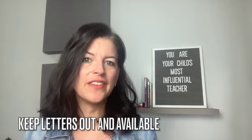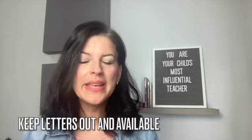Number 5 is to keep letters out and available. This is the whole reason why we got bath time letters, because I knew every time we had bath time, my child would be playing with some letters that would stick to the side of the tub. This is why we have refrigerator magnets. And in the first house, we had the side of the refrigerator that was magnetic. The second house, we did not. So there are ways you can get around this.